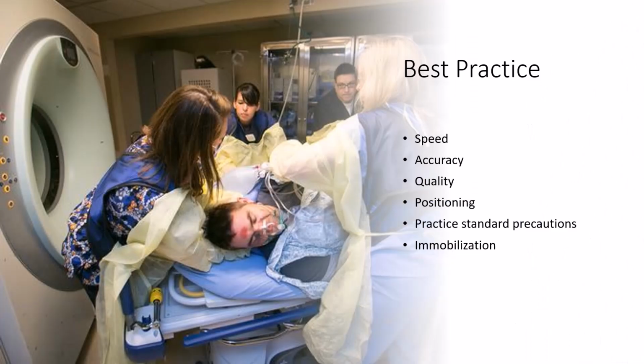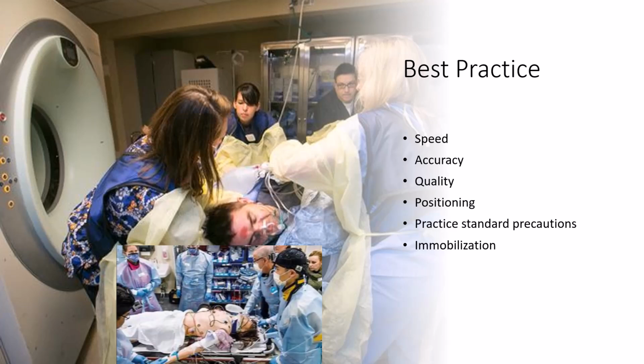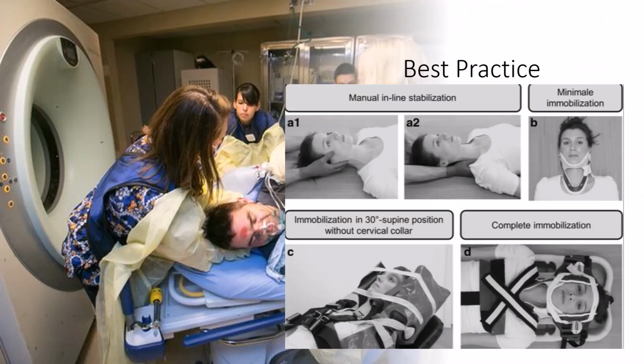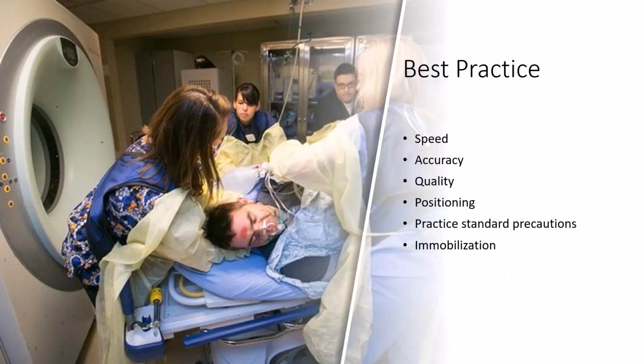Radiographers working in trauma need to display speed, accuracy, quality in their imaging, the ability to position patients traditionally, and create new images and positioning based upon the tube, region of interest, and detector proximity. And finally, they need to understand immobilization techniques, especially on patients that are not routine, quote-unquote, walkie-talkies.